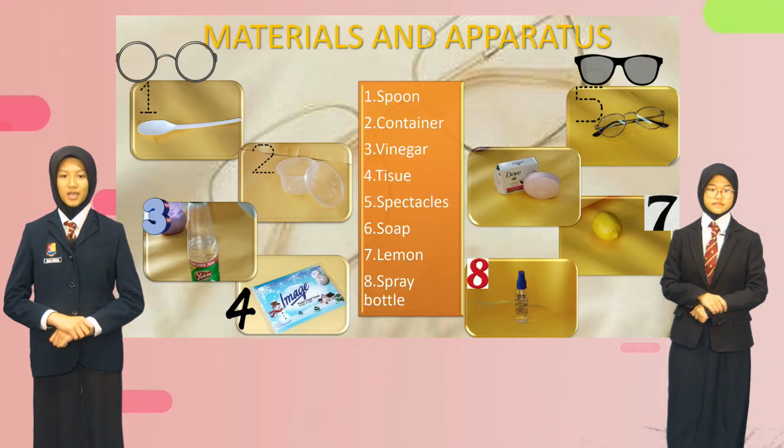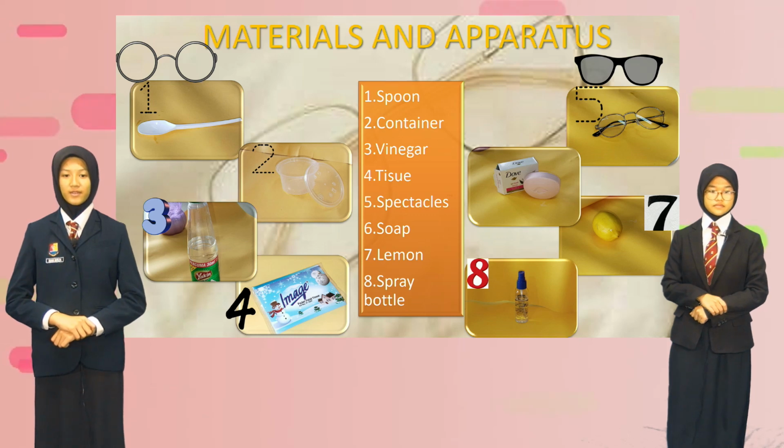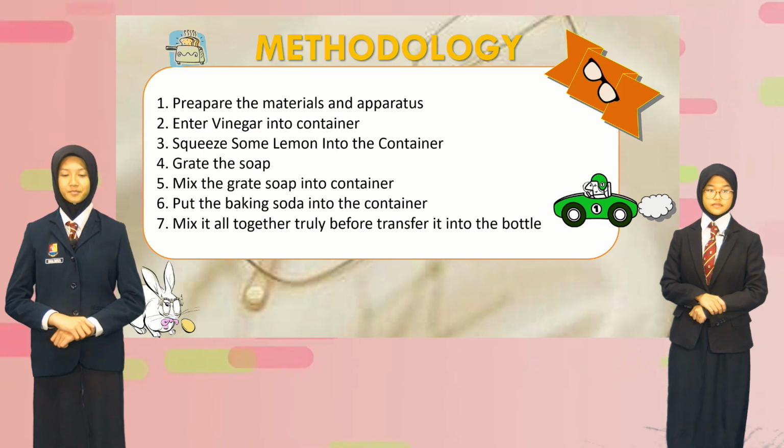Material and apparatus. We use spoon, container, vinegar, tissue, spectacle, soap, lemon, and spray bottle.